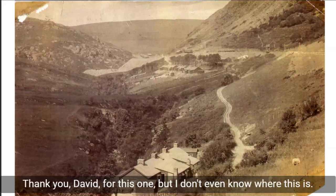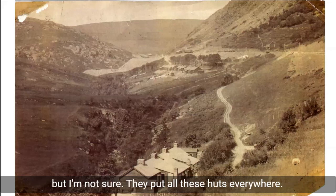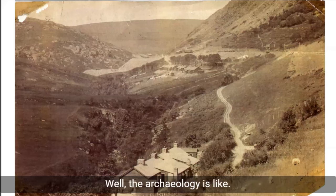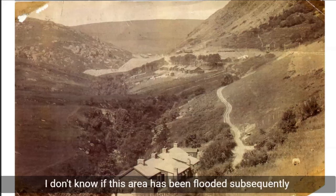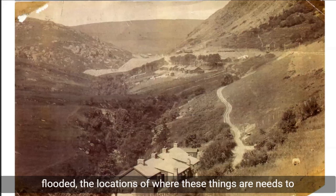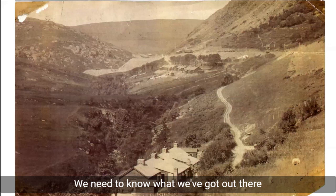I've looked at this, and again, thank you, David, for this one, but I don't even know where this is. I can see there's a dam under construction in the background, but I'm not certain. But look at all these huts everywhere. All the activity associated with the dam builders is going on. I don't know if this area has been flooded subsequently. I really don't know. But the point is still made that even if it has been flooded, the locations of where these things are needs to be documented. We need to know what we've got out there.